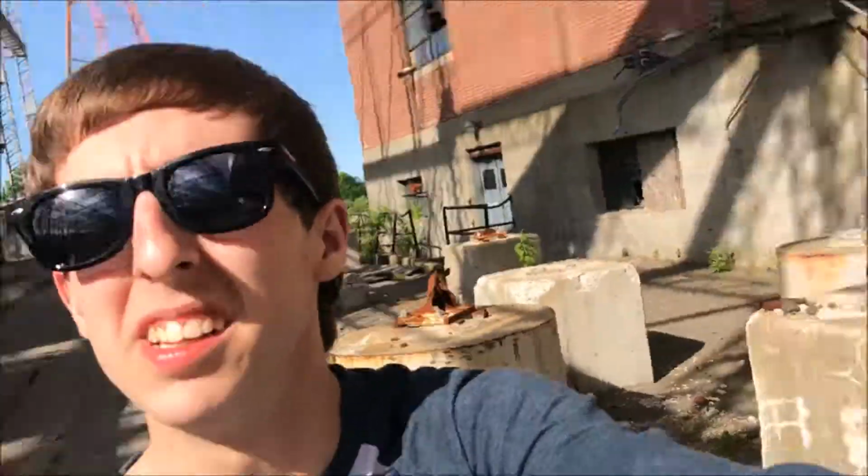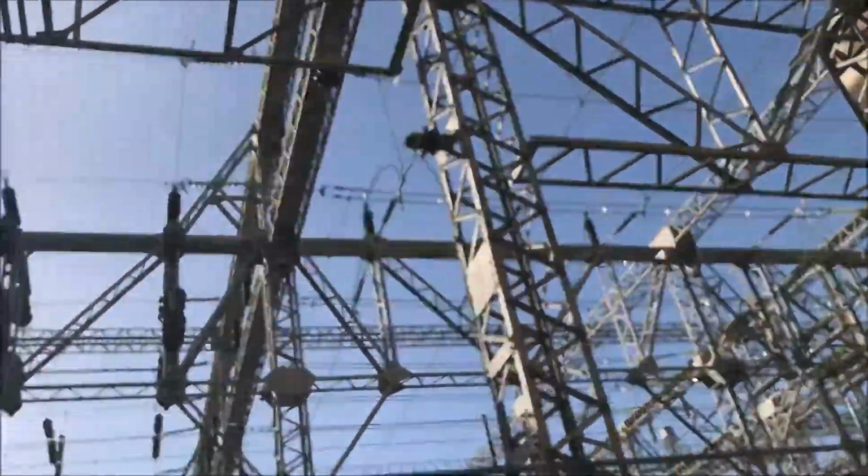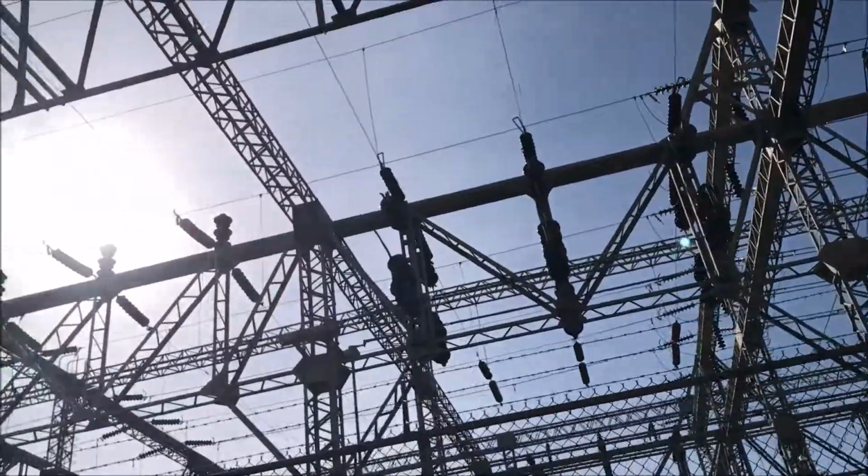So we're trying to find a way in. You can still hear all the power. It's going through all the electricity, through the lines. Whatever.